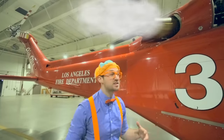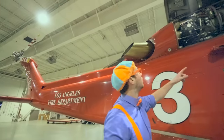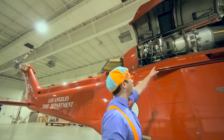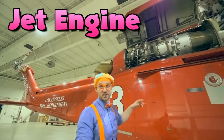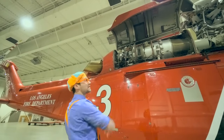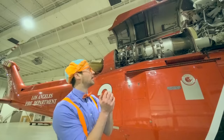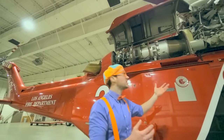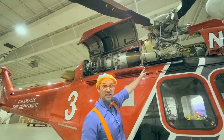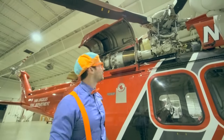All the exhaust from the jet engine gets pushed out of there. Wait a second, I just said jet engine. Yeah, look! Whoa! That's the jet engine. There's two of them on this helicopter, one on this side and one on the other. This is where it produces all of its power. And one of the places that it uses its power is the transmission. Whoa! That is so cool looking up there.